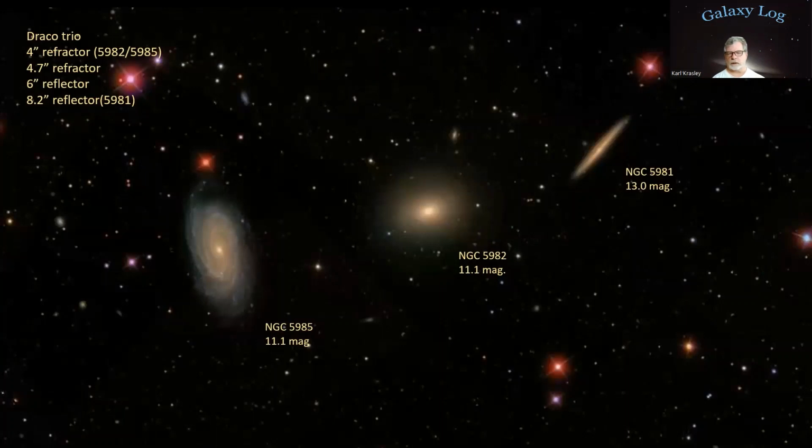But to get the dimmer edge-on 5981, which is 13th magnitude, I'll probably need the larger 8.2-inch Dob. I haven't done this for Galaxy Log, and I should have. And it's really a neat view under dark skies and a quality telescope.